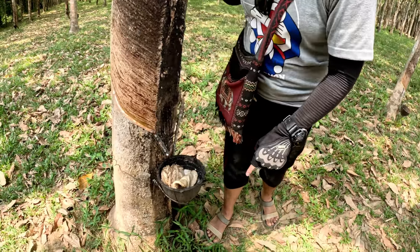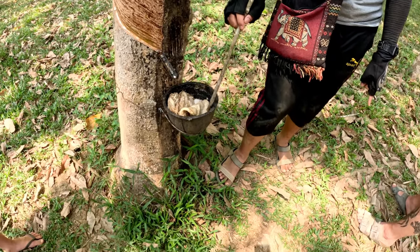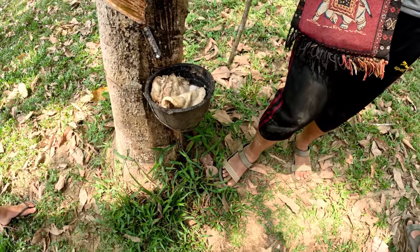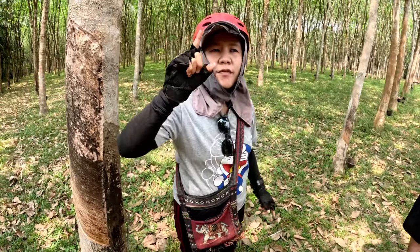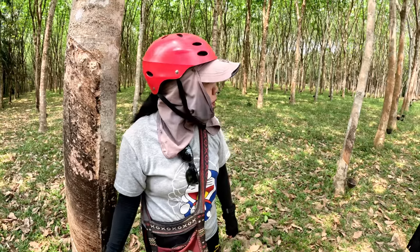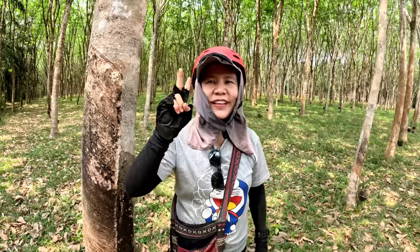This is 4 days, one day half. 1, 2, 3, 4. 4 days. And this one, the big ball, 5 days. 5 days for 1 kilogram. Now 1 kilogram is 20 baht. So 5 days for 20 baht.